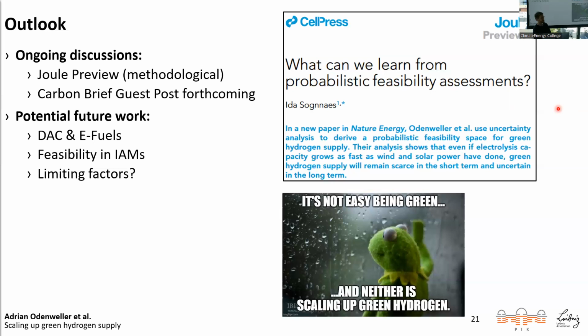So if we push too hard on this, do we actually run the risk of crowding out other techniques because we need the same workforce, we need the same materials, we need the same infrastructure, all that kind of thing? Yeah, interesting question.